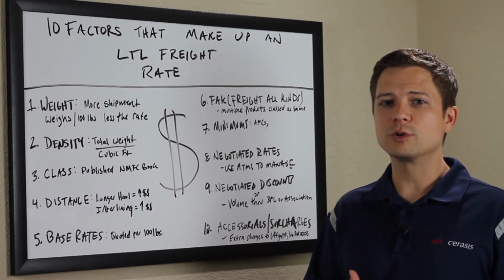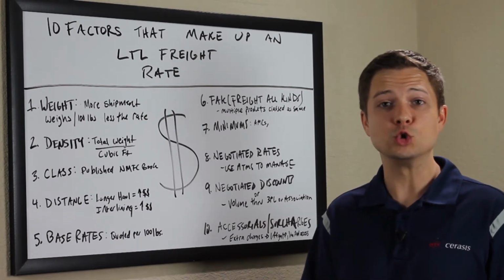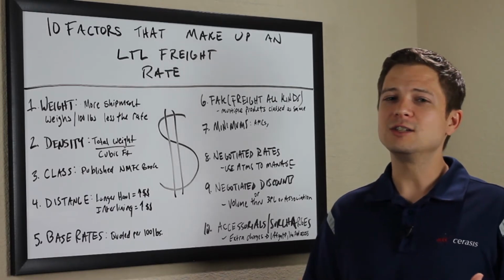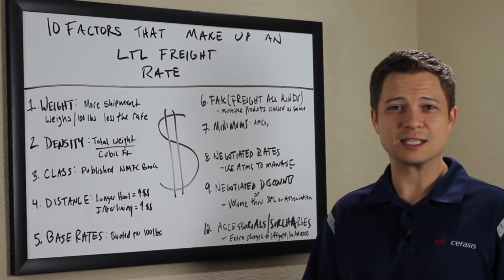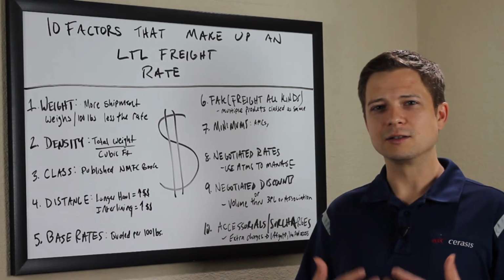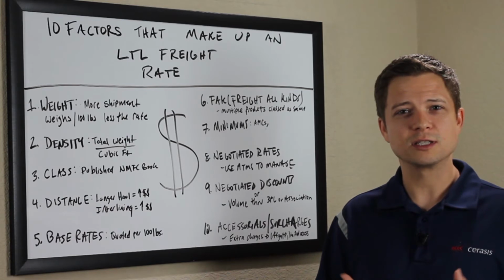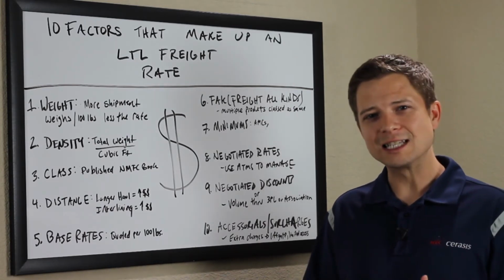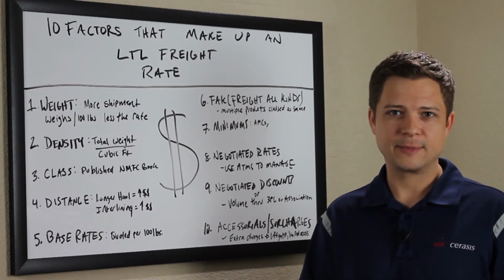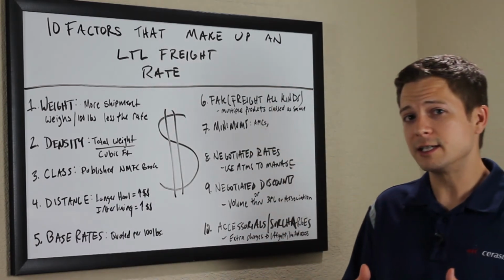Now, it is important that if you can, make sure you are explicit in telling the carrier this is what you need and putting that on your bill of lading. They may come back and charge you and you get an increased invoice that you didn't expect to see, which throws off all your other accounting and makes the system a little less efficient. So that's why, again, I recommend using a transportation management system like the Cerasis Rater, where you can select those different accessorial options for each shipment ahead of time and not be surprised on the back end. So those are the 10 factors that go into making up an LTL freight rate.